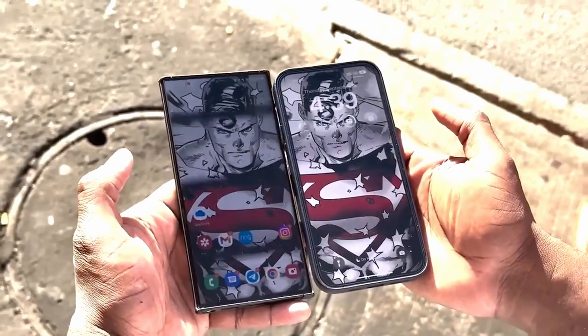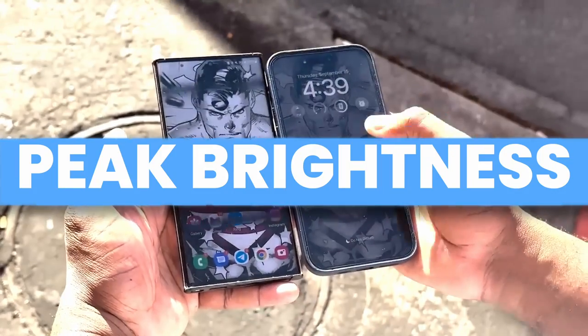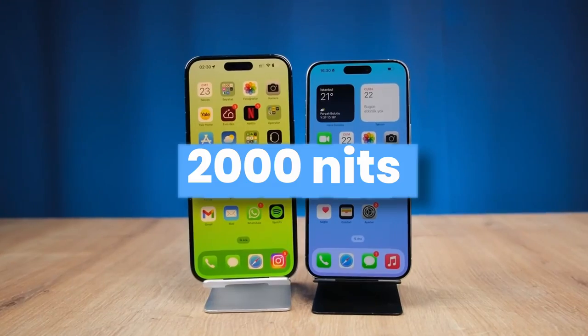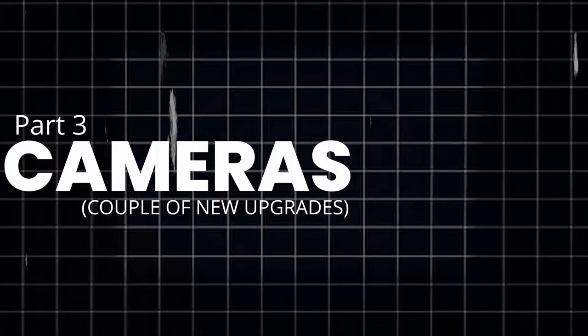Right now, there is no such news on peak brightness, but I'm expecting a big shift in peak brightness. It will be over 2500 nits compared to 2000 nits on the iPhone 15 Pro Max.